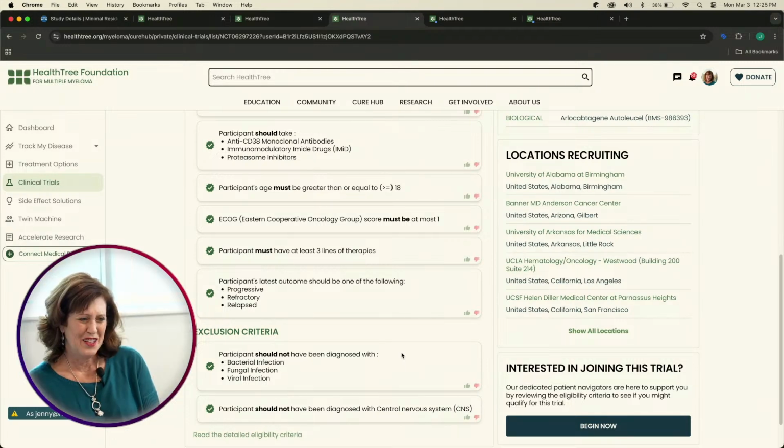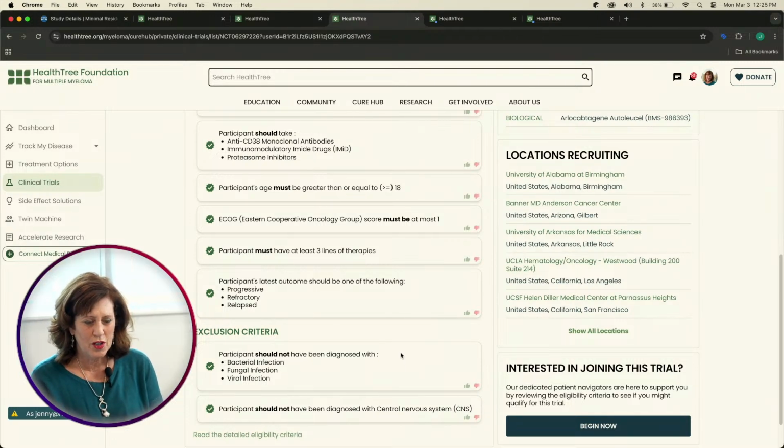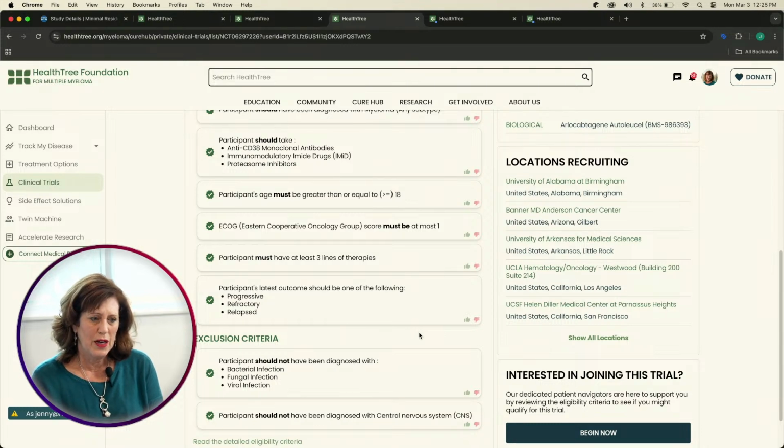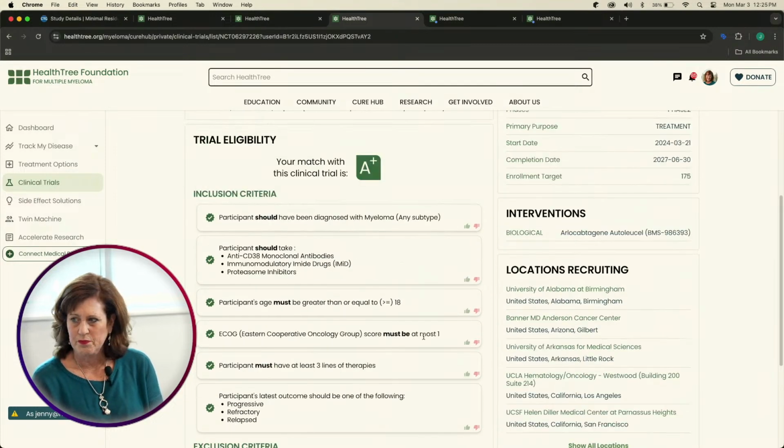Well, I love it. And there's more to joining a clinical trial than just being shown some of your options. But I have a lot more options, like if I relapsed, than if I were still in remission. So there's kind of a difference there. But some of it is just getting personalized help, getting into the trial, right? So yeah, that's a very important thing we have at HealthTree.